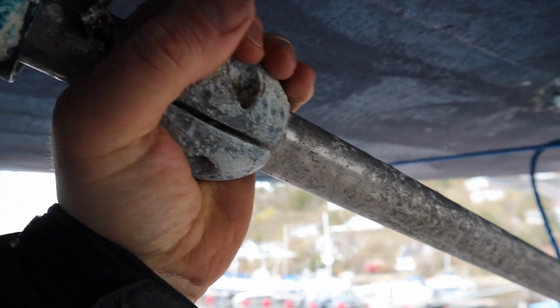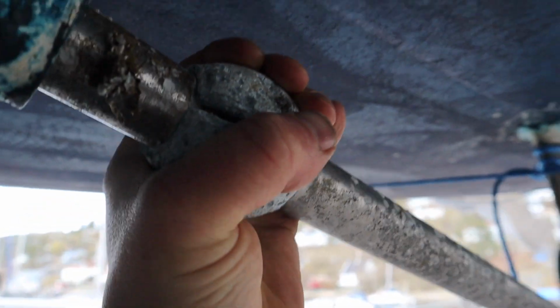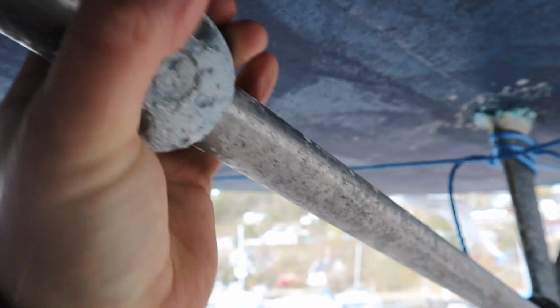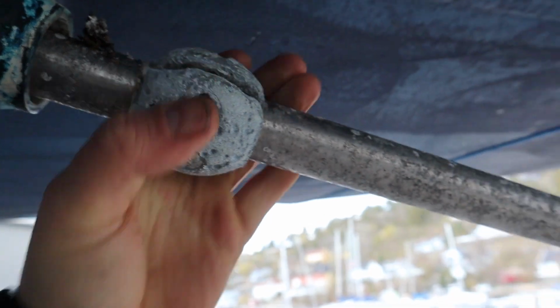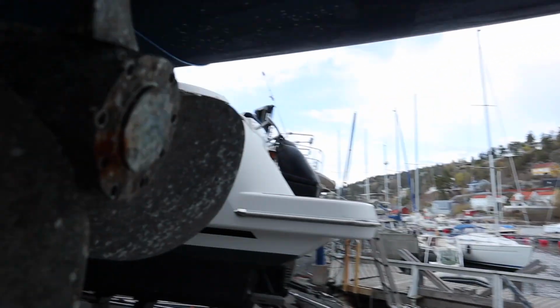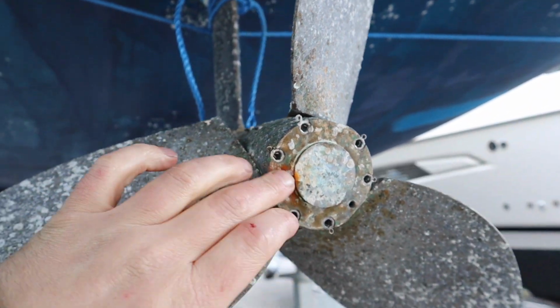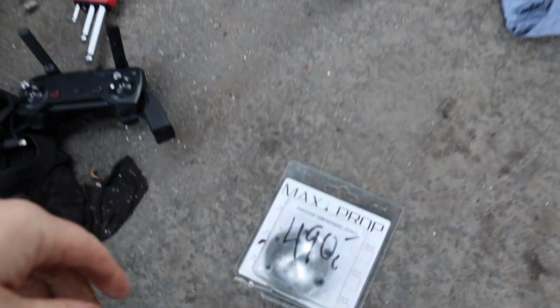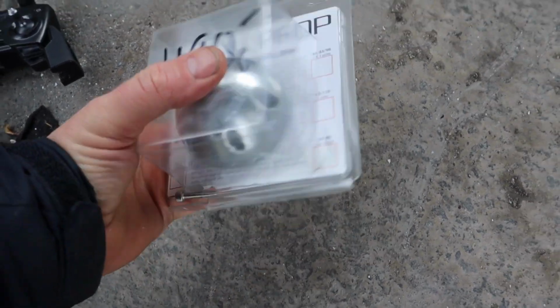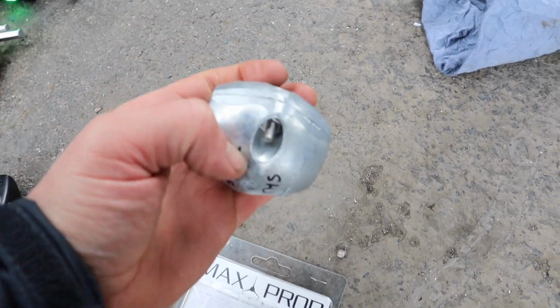So this anode right here is basically an essential part of boat maintenance, and it protects the boat from corrosion. So right here we have one on the axle, and then normally, but it depends of course, you have one in the center of the propeller as well. And the customer wanted both replaced, so that's why I brought this one and this one for the axle.